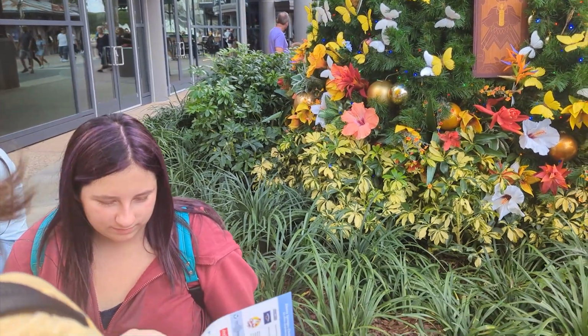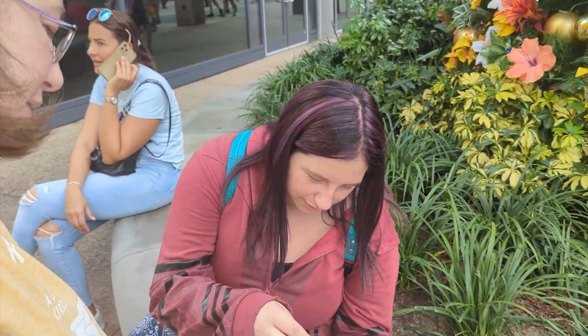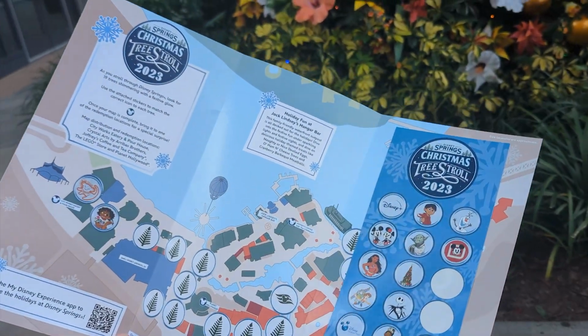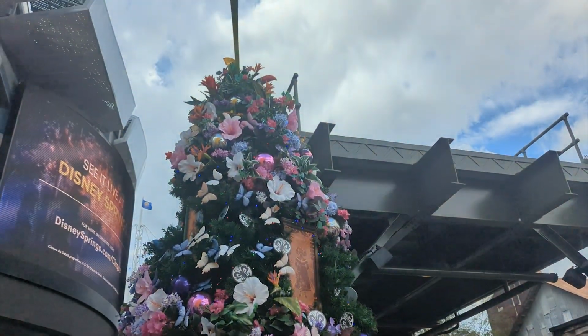Is that one the Encanto tree? It's an Encanto. Very nice. All right, should we look at the map? So we got two. Two trees in, out of many, many trees. Did you scroll up? I did. I got the whole tree.